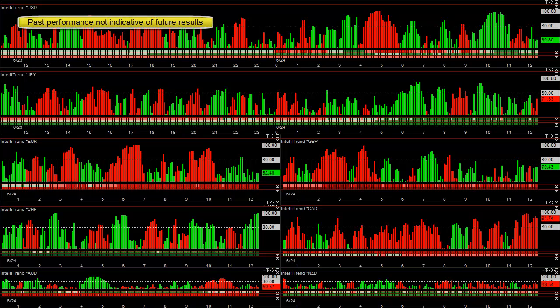Like most days, we really want to buy the strong pairs and sell the weak ones. Today, as in much of yesterday, the dollar was very strong, and we also had a very strong yen. Between the two, the yen has a much stronger daily, weekly, monthly trend, so you would prefer to be trading the strong yen against one of the weaker pairs.